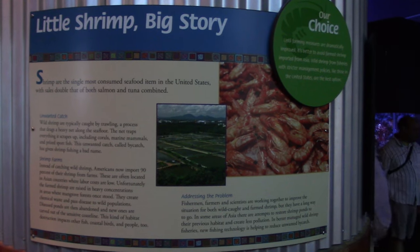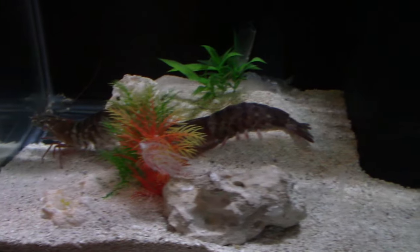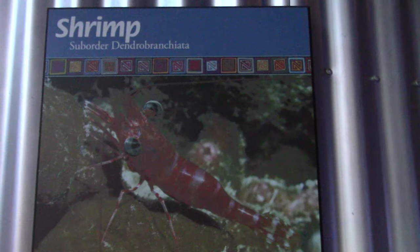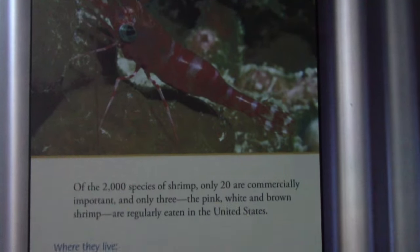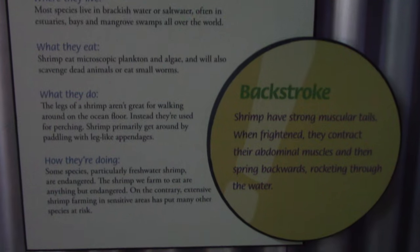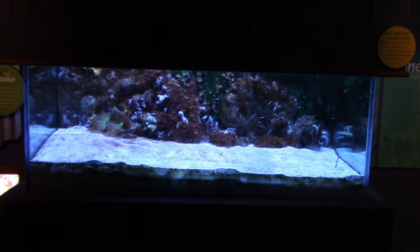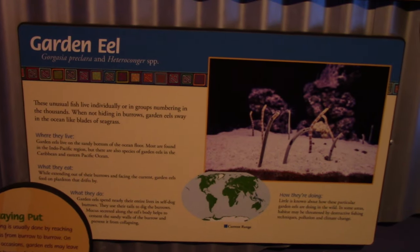First up, little shrimp, big story. Definitely some big shrimp. There are 2,000 species of shrimp. All right, we got this tank. Got garden eel. There we go. They bury themselves in the sand and just pop their heads up.